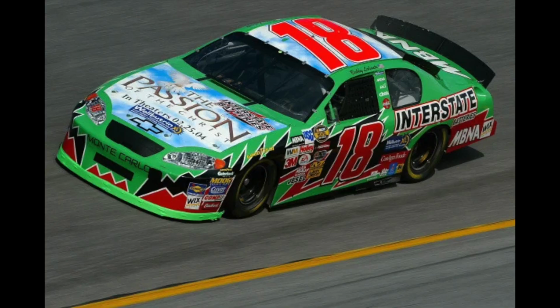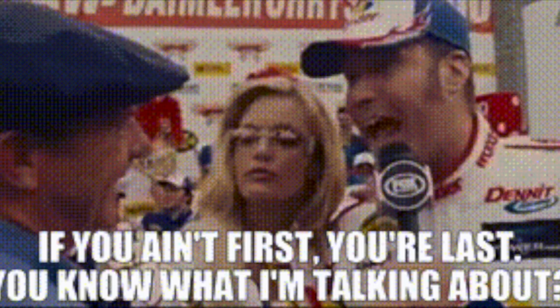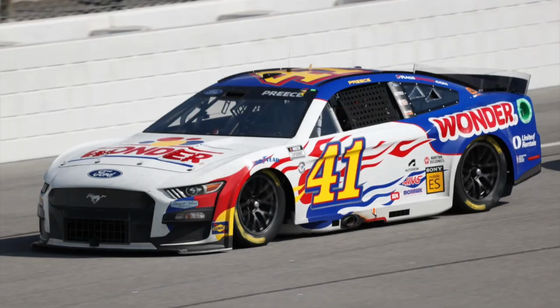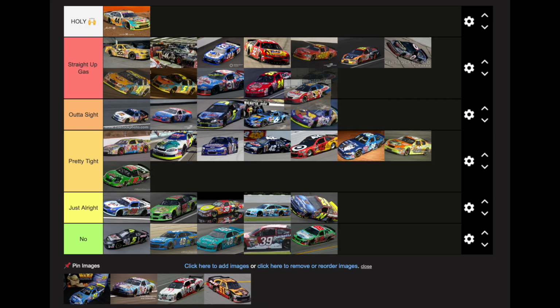There was also this one for Passion of the Christ. Literally all they did was just put the movie on the hood. Pretty underwhelming. And we have 2 cars literally taken straight out of Talladega Nights. Like, not to promote the movie, they literally are the design. What could be better than that?